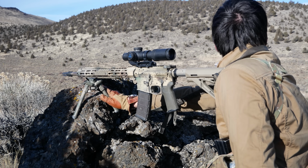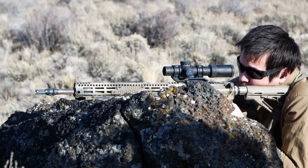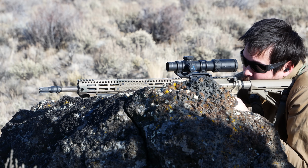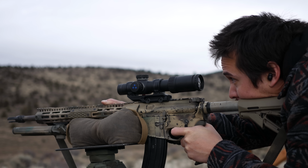Now, this isn't your general purpose LPVO. This isn't your generic long-range MPVO. It's in a very narrow middle ground for those that find 1x on the mainline centerline of their rifle as non-negotiable, but also want to do long-range dialing things.